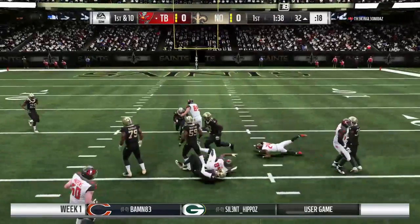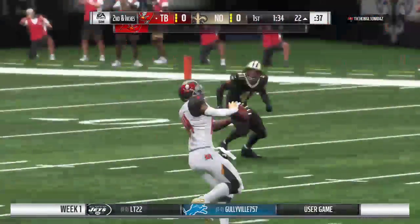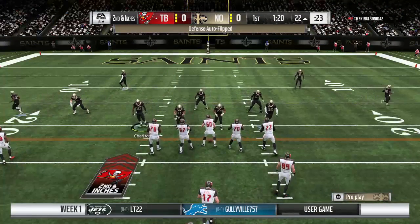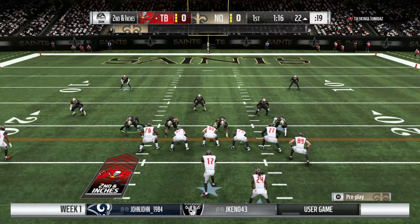I think that's... And now a fumble. The ball's out. And he'll be a couple yards shy of the red zone here at the 22-yard line. So it's second and inches after that first down completion went just shy of the marker.